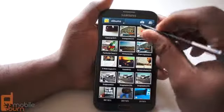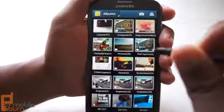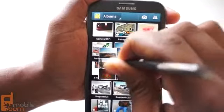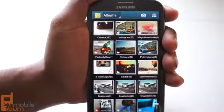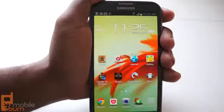When you go into the Gallery app, when you hold down on the S Pen and hover above an album, it gives you a preview of certain images in that folder, so I have a nice way to browse. I can also use the S Pen to skip in videos, or I can preview my email.